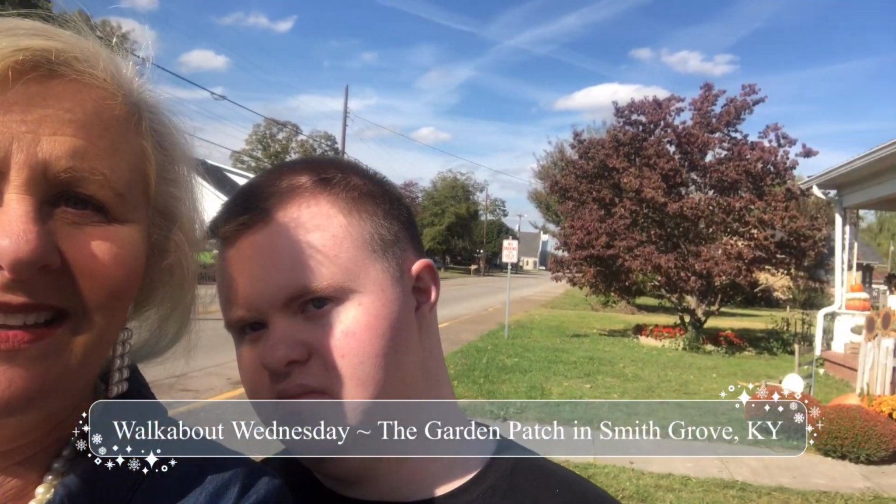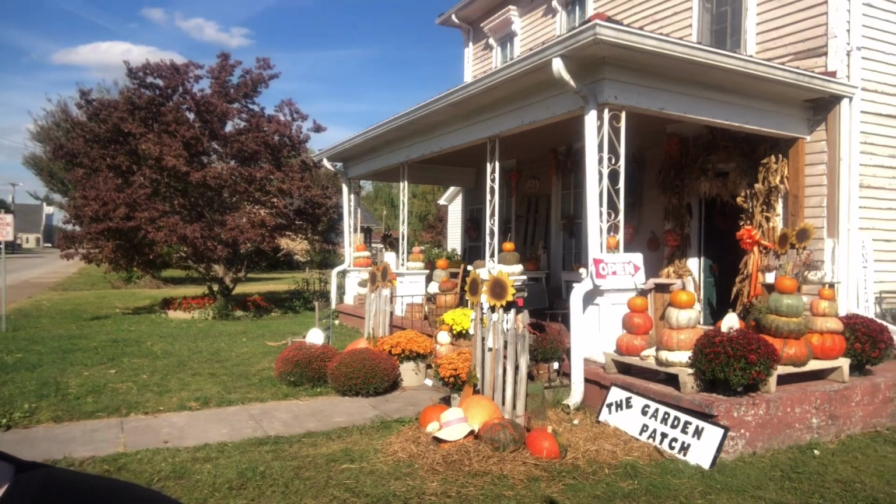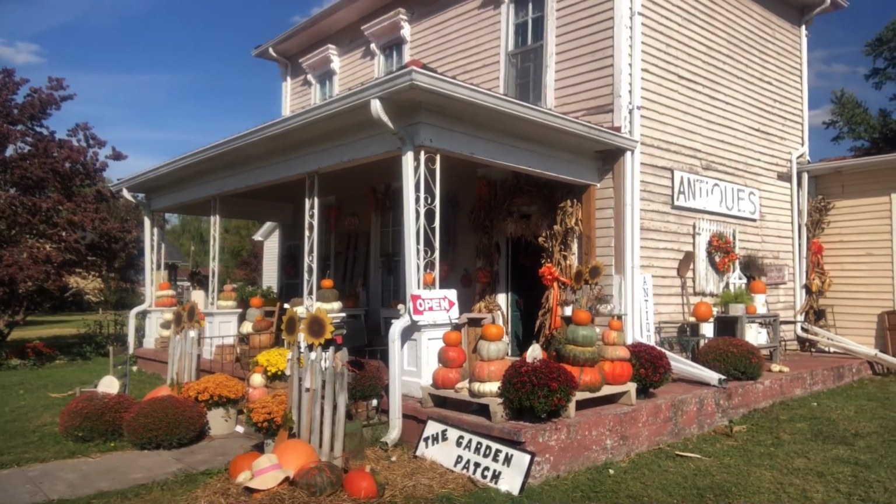Cam and I came out on this beautiful day to Smith's Grove, Kentucky. It's about a 45-minute drive from Franklin. It is exit 38 going north on Interstate 65. And I have been coming to this little town for a long, long time. And this place that we are at, the garden patch, is absolutely my favorite place to come.